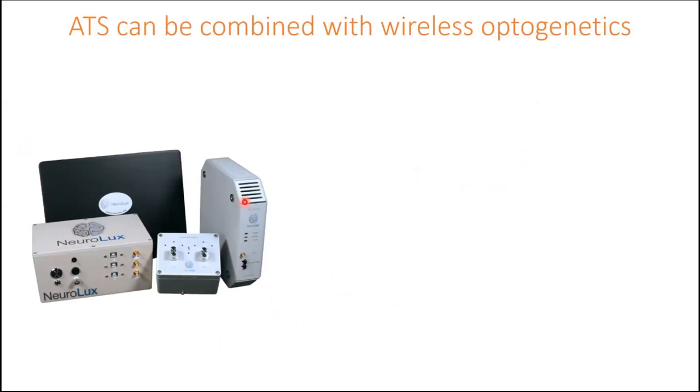And now I would like to just highlight some more benefits with the system that we actively use. We combine it with wireless optogenetics. We use this Neuralux system many of you are probably familiar with. This is commercial, unfortunately, so we didn't build an open source wireless optogenetic system. So we left some work for others. But this worked fairly well in our setup.